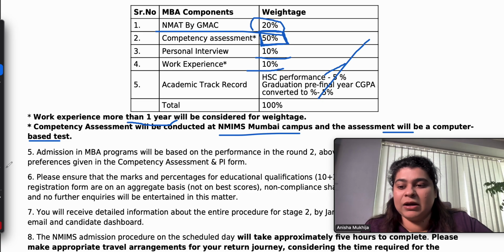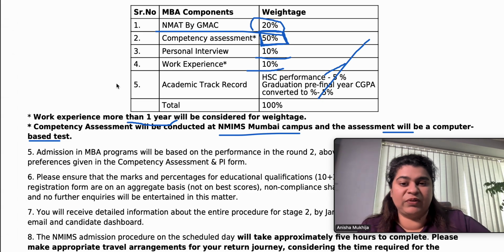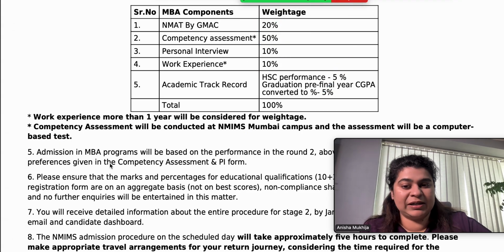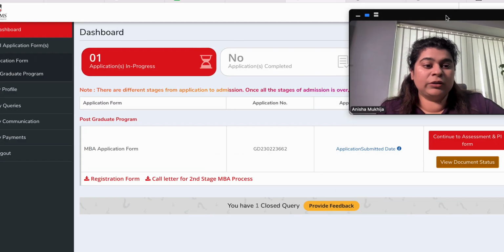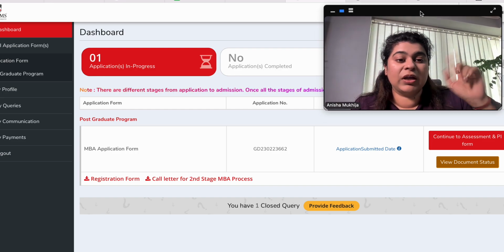ठीक है? Now what do you have to do next? What is your next step? Very very important for everybody to note down. Please go to your application call letter. Call letter देख के थोड़े टाइम के लिए खुश हो जाओ कि yes मुझे shortlist call आ गई है. Then complete your form. Your form is available till 21st of January.